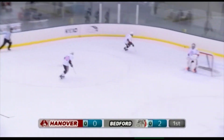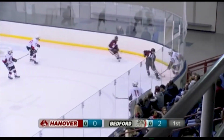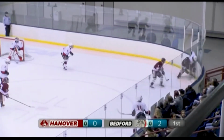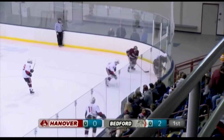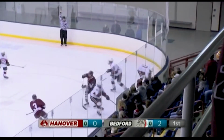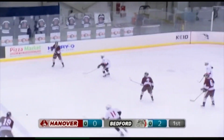Gardner picks it up there. He fires it down low. Now Laycock's going to chase the puck into the corner. He's fighting forward with Arhad Vadia. Rowan Wilson for Hanover in the scrum as well. Puck finally squirts loose. Penalty coming up on Bedford.